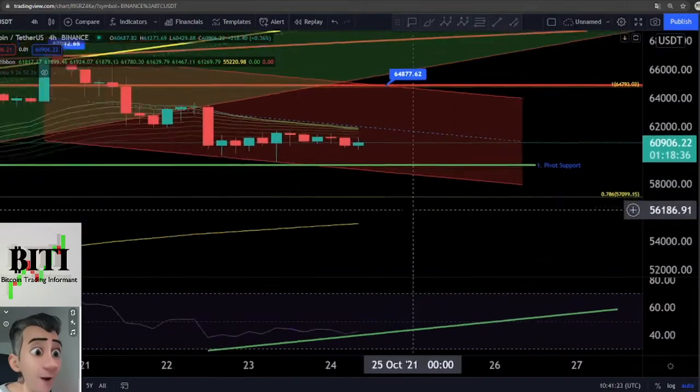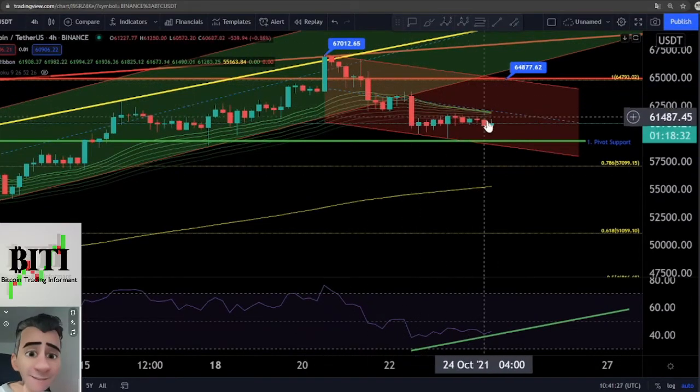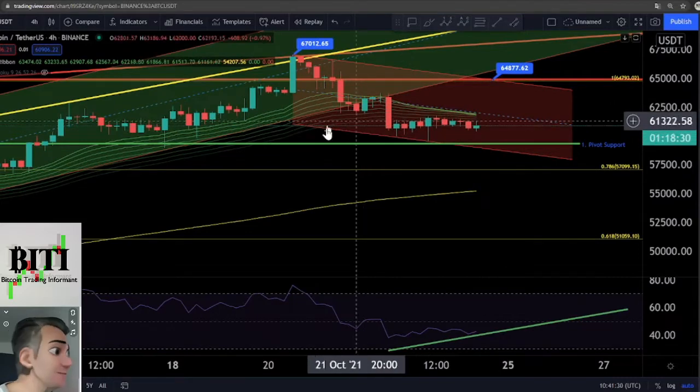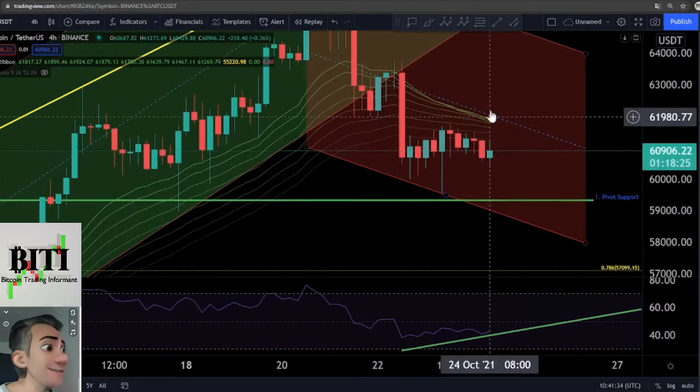On the 4 hour, our big problem is the ribbon band. You can see it. We are now under the ribbon band. Yes, it's still a green one. But if you zoom in a little bit more, you can see this ribbon band is coming like a wave over our heads. This one here, this point.